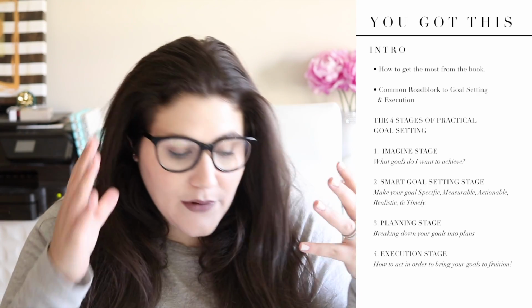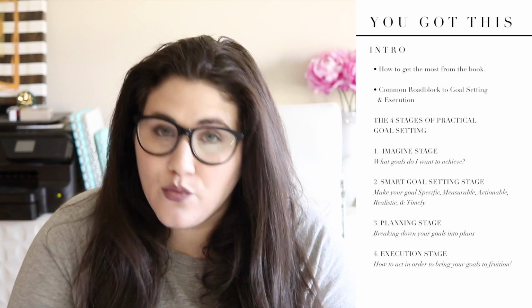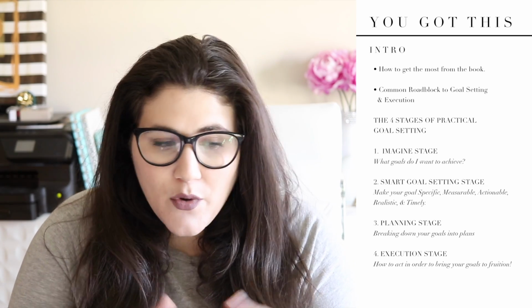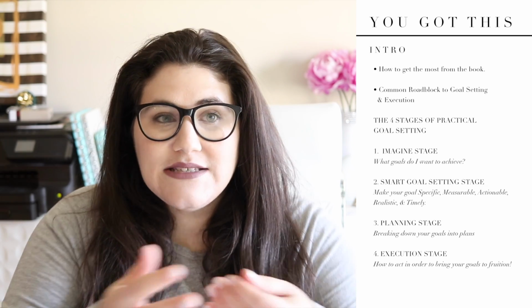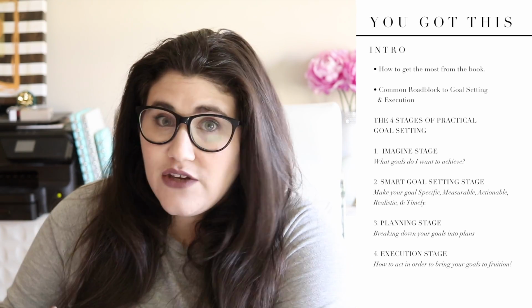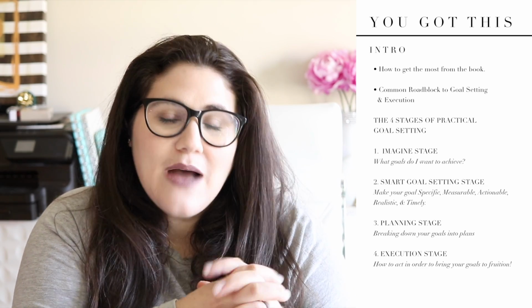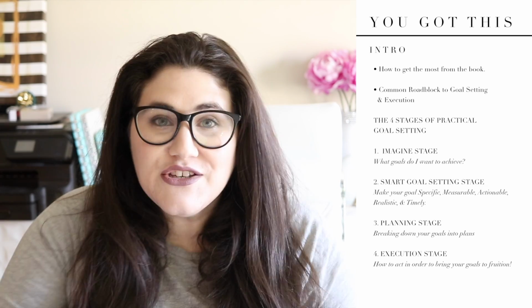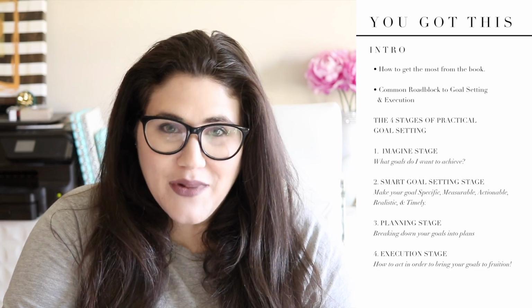And then we talk about common roadblocks to goal setting and execution, which is a really big deal for a lot of people. One of the reasons I created this workbook was because a lot of people in my community said that they were having a hard time even setting their goals, just setting them, not even just achieving them. So the setting part seems to be where a lot of people get tripped up. And then I think even more people get tripped up when it gets to execution as well. So in the workbook, we talk about these common roadblocks.